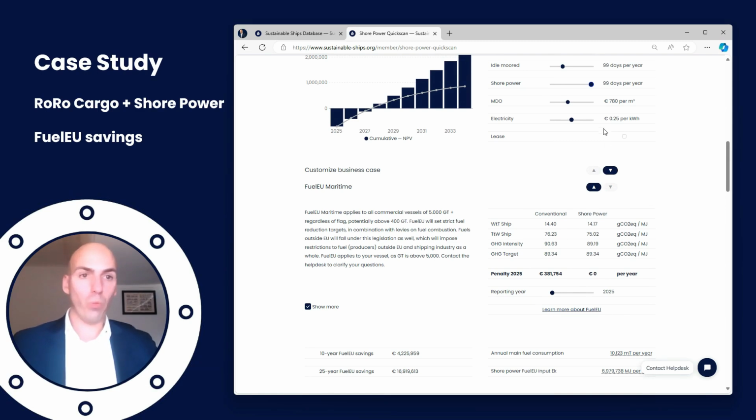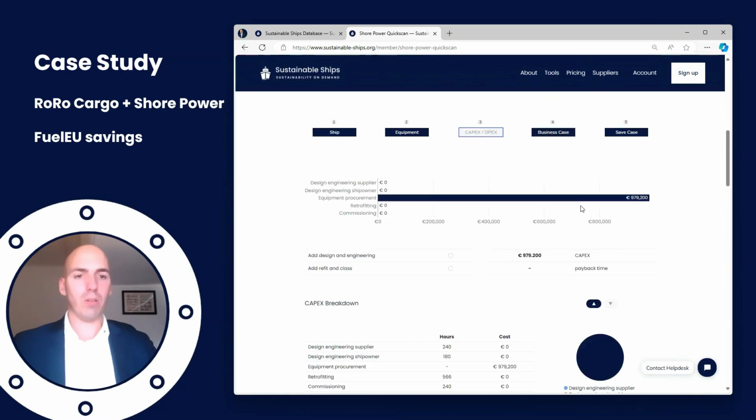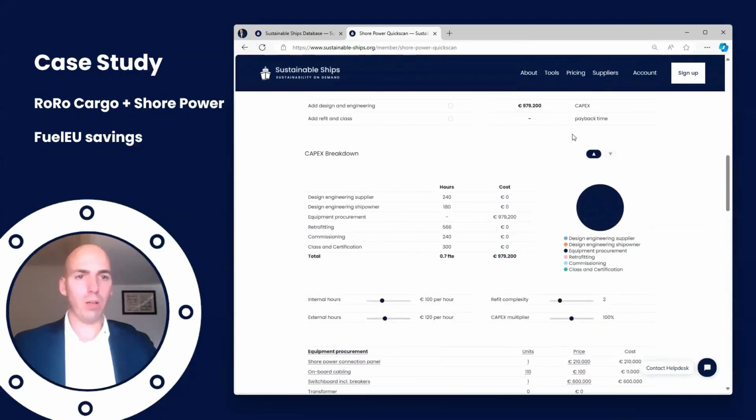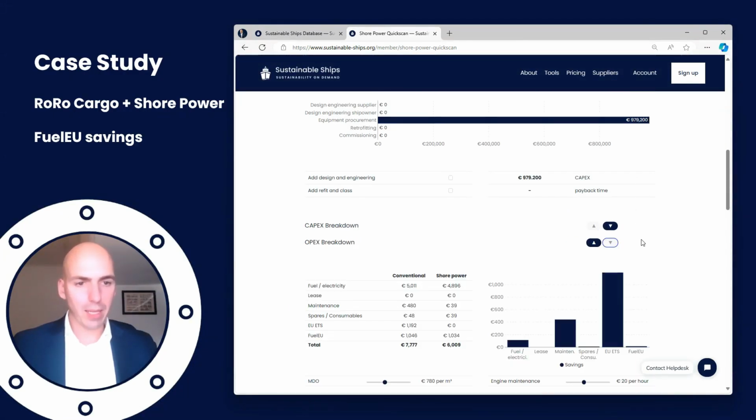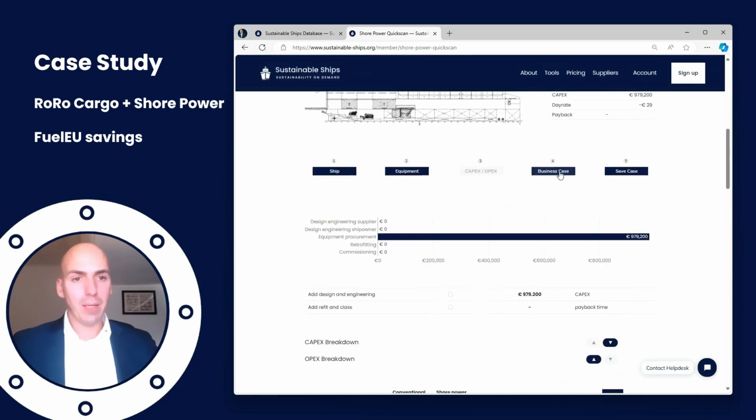So one day, I mean, okay, maybe I can check one day. How much would one day be? So one day would incur about 44,000 euros worth of savings over a period of 10 years. Let's see if that concurs with our OPEX here as well. Stack it up. Yes, yeah, 1,000 euros per day. Yeah, that really is a lot.